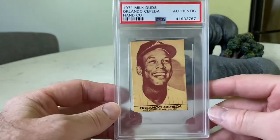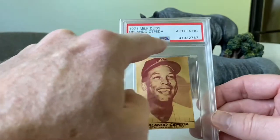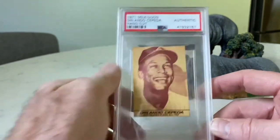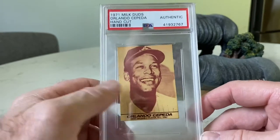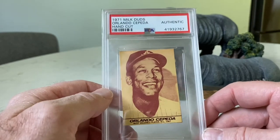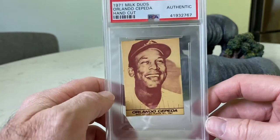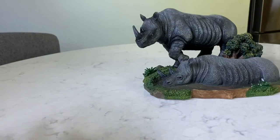So this is how it often works. If you'll see here, in the new PSA holder, this is Orlando Cepeda. I think this is actually in a lot better shape, but sometimes, and maybe one of the Elite Co. 3 or the guys that submit a lot of cards know how to hand cut them properly. But more often than not, when you cut this, you always get authentic unless you cut it right. There is a way to cut it. You know who knows this? I can't remember his name right now, but he has the collection of all time on the internet, a great collection.